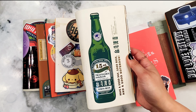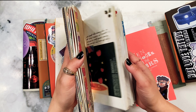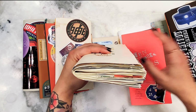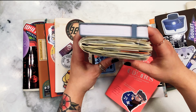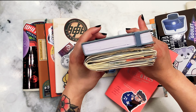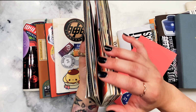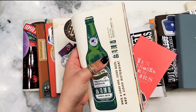This is the Taiwan Beer edition, and I tried to tip in everything that I possibly could to fill this up as just like a huge memory thing. So this is really fat. To kind of show you, this is the Archer and Olive, and this is just an insert from Travelers. I really made it giant, and I'm kind of happy about it. I'm generally not someone that likes a very fat notebook, but because I know that this is honeymoon memories, I'm very okay with it.